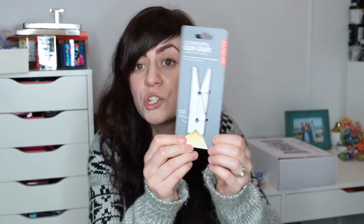And then I have a giant clothespin clip light, which is hilarious because I actually have 2 of these. You can clip it onto your book and then the little light's like right here and it turns on, so then you can read. So I think that's cool.